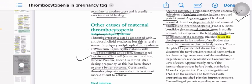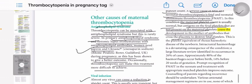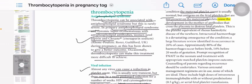In this, the maternal platelet count is normal, but there are certain antigens on the fetal platelets that cross the placenta and mix in the maternal blood, and the mother forms antibodies against them. The antibodies then cross back through the placenta to the baby and lead to fetal thrombocytopenia. So this is a different condition. You have to memorize this.